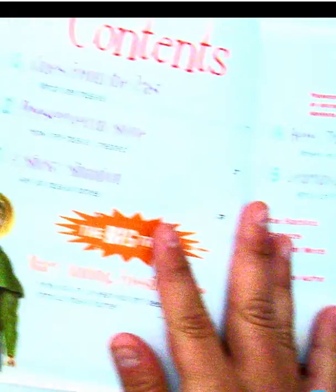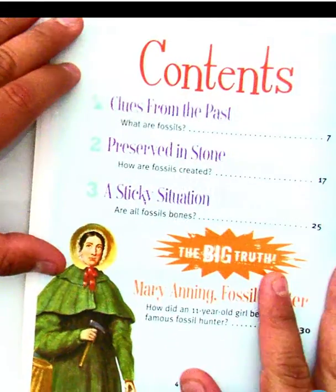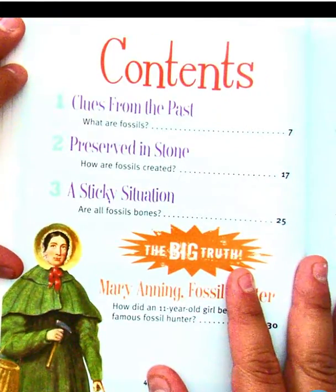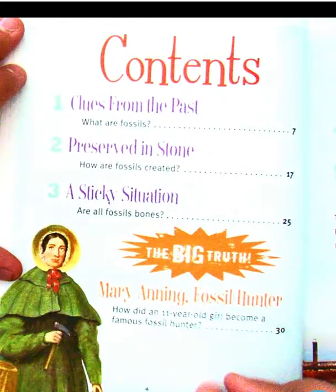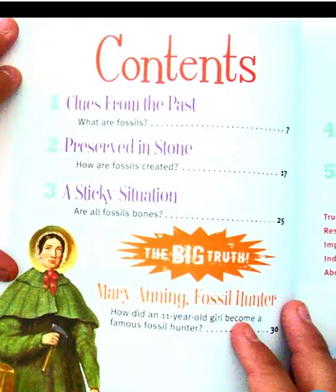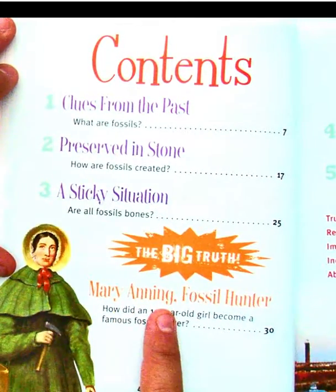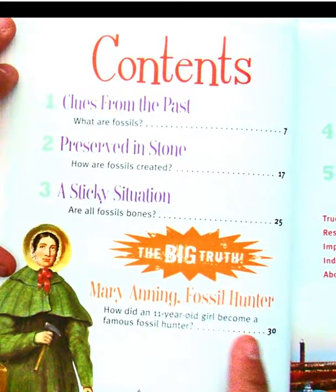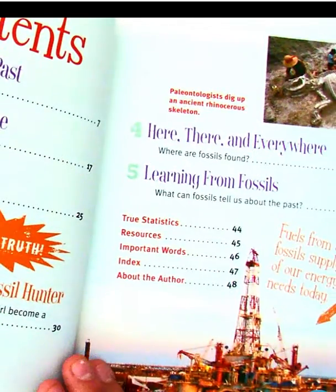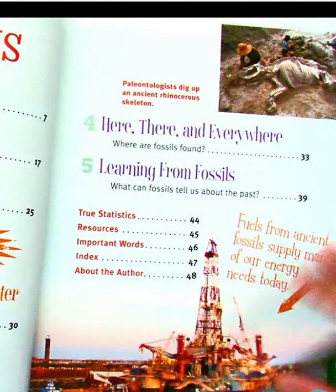Okay, so these are the chapters. Number 1, clues from the past. What are fossils? That's what we're reading today, and these are the other chapters, along with Mary Anning. We talked about her yesterday. How did an 11-year-old girl become a famous fossil hunter? Okay, so we will be reading all these chapters.